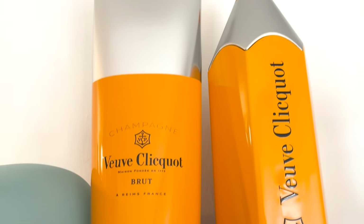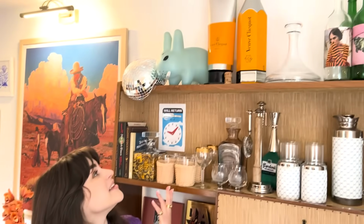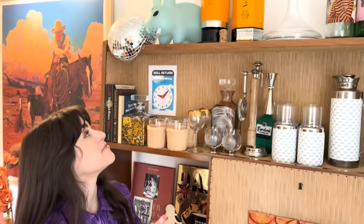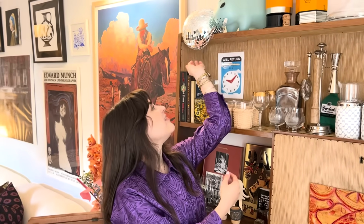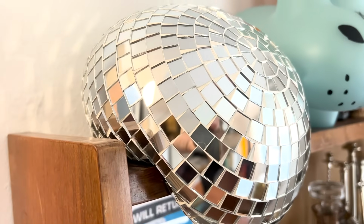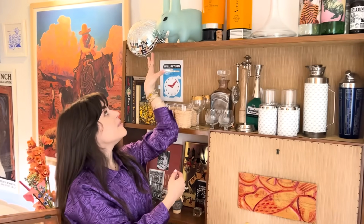Oh my God, so they are actually coolers for a bottle of Veuve. And I got those on eBay. And obviously keeping in the theme that I love art, one is a tube of paint and one is a pencil. So they're fun and quirky. This was from my boyfriend's childhood bedroom, this smoking, it's called Smoking Labbit, not Rabbit. And then this is a melting disco ball that was made by Kelly Wearstler in collaboration with another design firm. And so because of that, we call this our disco tiki bar.